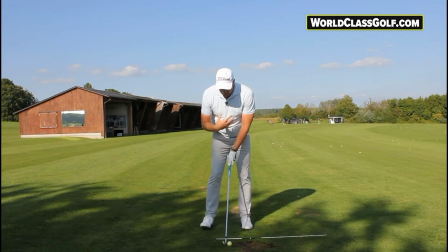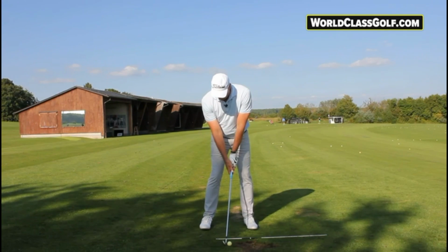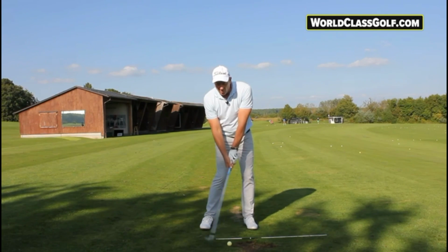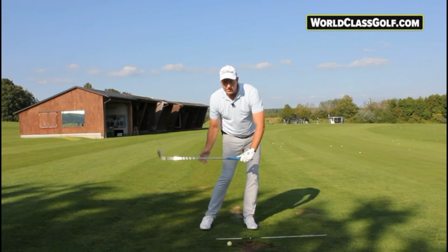Think about it this way. Now, if I'm going to stand up to this golf ball here, around this position, my right arm's quite straight, it's just slightly flexed. But if I stay at that level, I have to really straighten my arm to reach the ball. And when you do that, it's extremely difficult to get any type of angle at all.